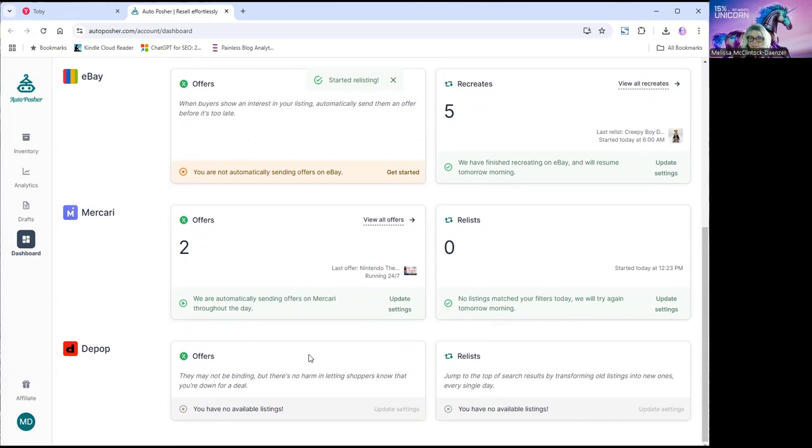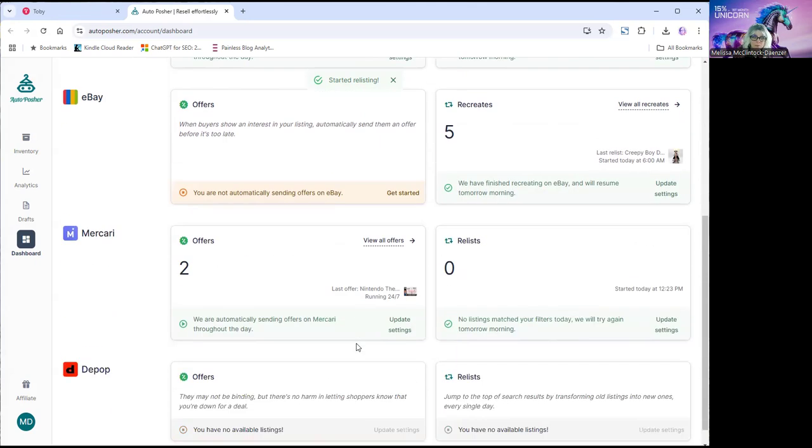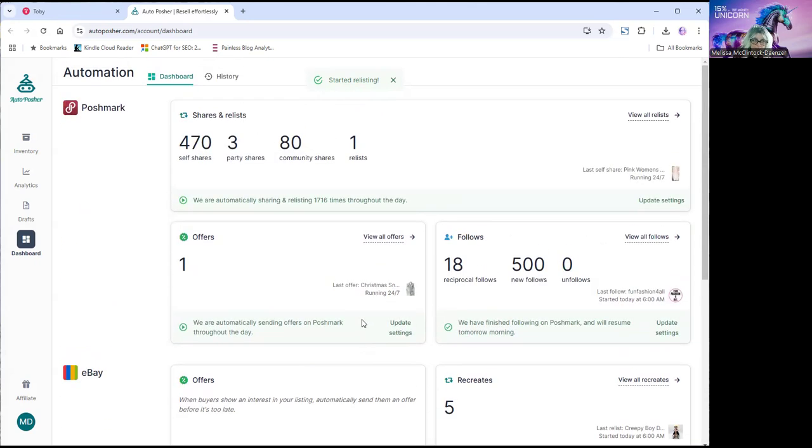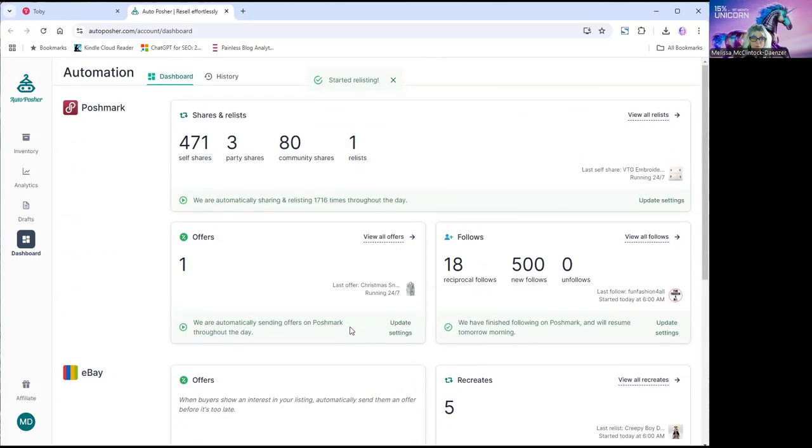So anyway, they've never bought toys. One person has bought a set of manga books. I don't make many offers on Depop, but other people do well on Depop. And I think if you do clothing, that's the way to go. So I still think it's worth it. Even though I'm only on 3 platforms and not 4, it's still worth it.